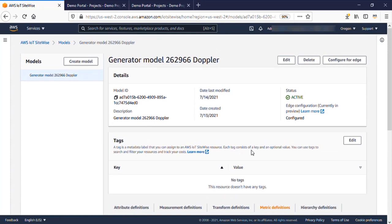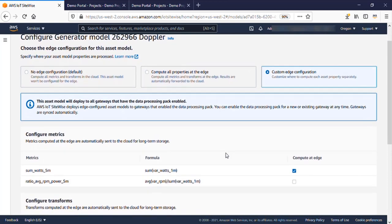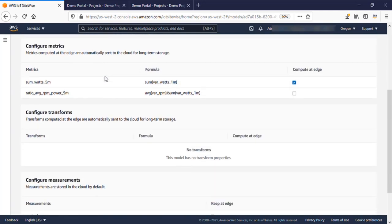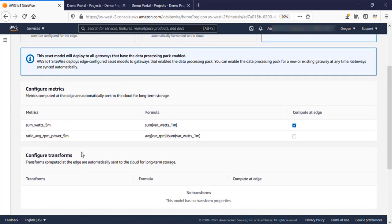So in order to specify these preferences, or where certain things should be computed, what should go to the edge, what should stay in the cloud, you simply navigate to the Configure for Edge menu, and you see a whole bunch of options here. The default option is that there's no edge configuration on your models. So all the raw data, or the measurements that are read by the gateway for this model, are forwarded to the cloud. All the metrics and the transforms are computed in the cloud.